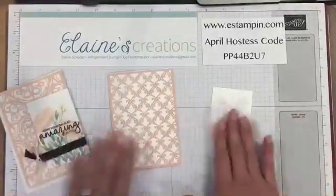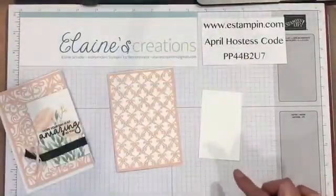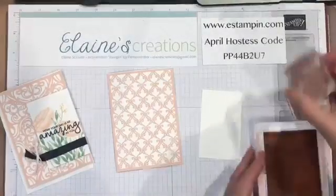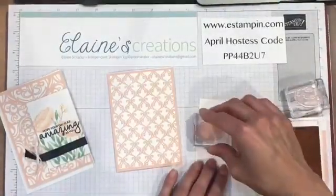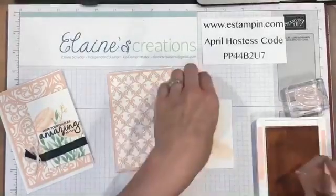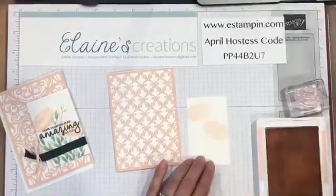All right, so next for the stamped part, I used Incredible Like You, and I used the flowers and the leaves. So I am going to pull that in. I've got petal pink flowers, so I'm going to start with those. And let's see, I think I started with the fill in of the flowers. Let's see, I'm going to start it a little bit lower. Actually, I think it should be higher. Let's do it higher. There we go, that feels better.